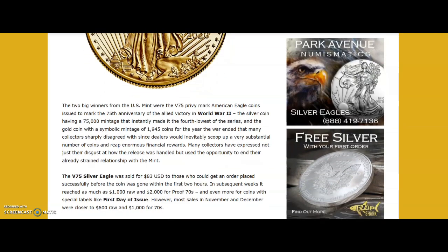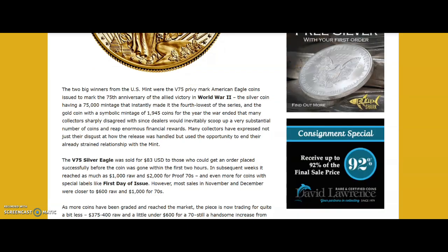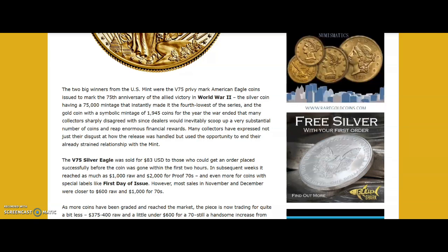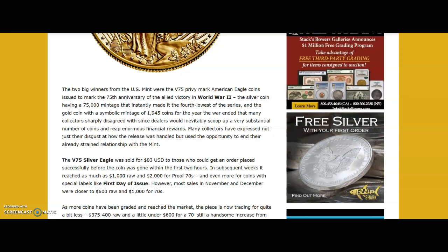Yes, indeed. The V75 Silver Eagle was sold for $83 USD to those who could get an order placed successfully before the coin was gone within the first 2 hours. In subsequent weeks, it reached as much as 1,000 raw and 2,000 for proof 70s, and even more for coins with special labels like first day of issue.